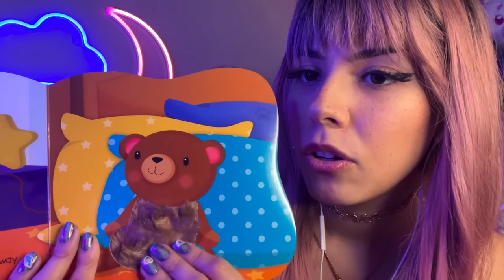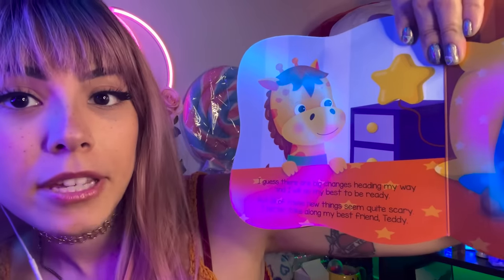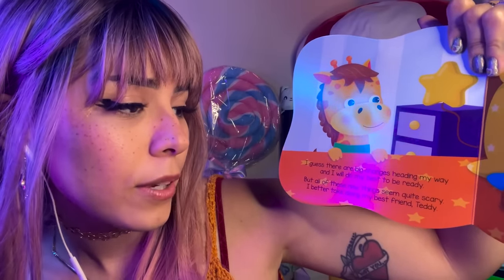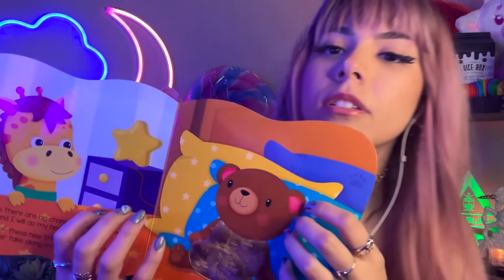Now the teddy bear, we get to feel the teddy bear. This is so soft. Oh my god. Oh, that's smooth. I guess there are big changes heading my way, and I will do my best to be ready. But all of these new things seem quite scary. I better take along my best friend, Teddy. I'm gonna cry. This is so cute.